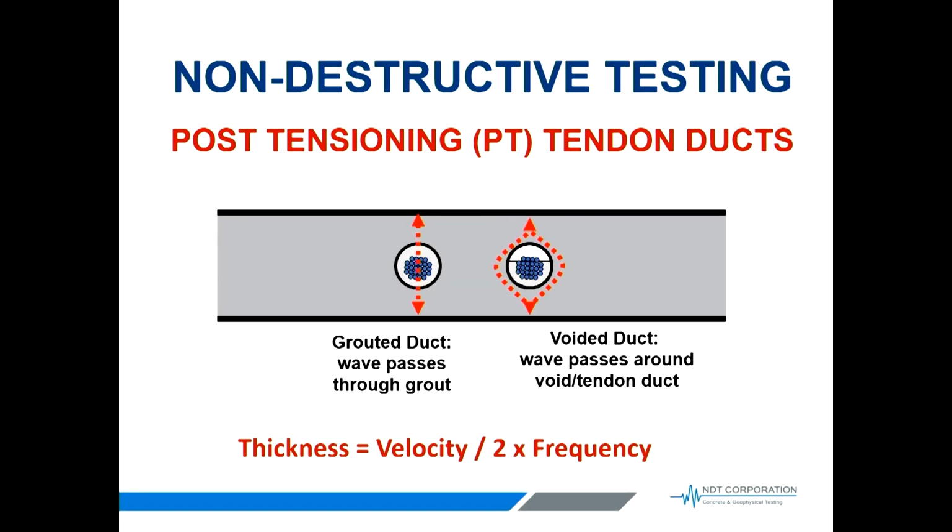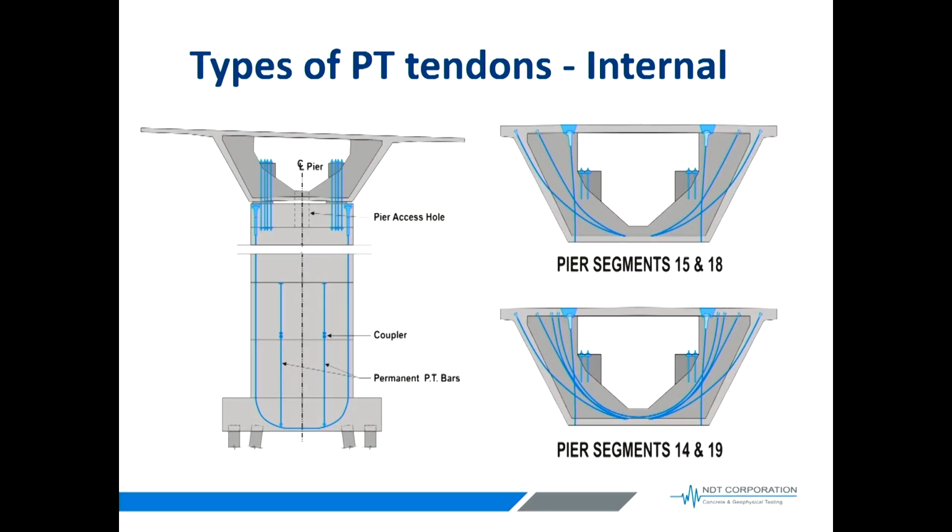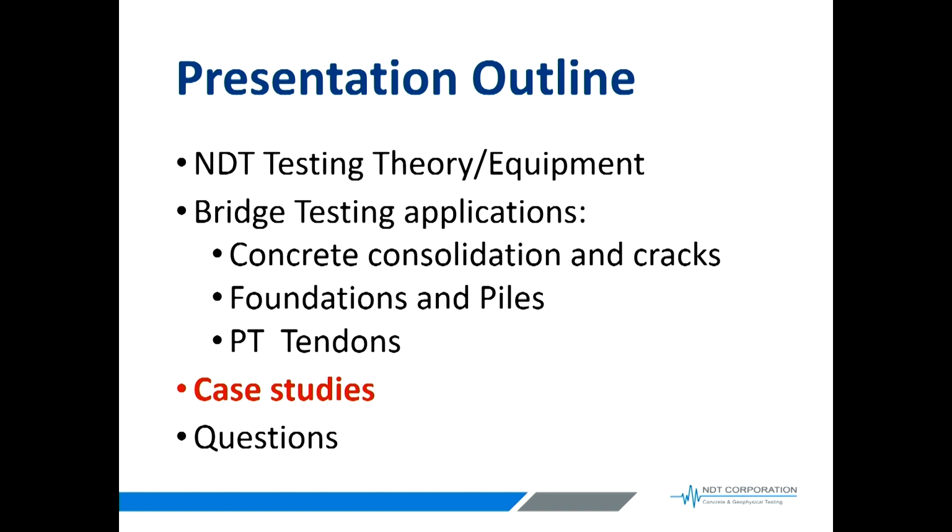And the other application is grouted tendons, where there may be voids. Now, if it's a solid grouted tendon, like on the left, that energy is going to go right through it. If there's an air void, it's going to go around it. It's going to stay in the concrete. And by looking at the velocity and the frequency of the reflected energy, we can get the thickness information, and we can determine where there are grout voids. Some external post-tension tendons inside a box girder, internal post-tension tendons for the box girder or some of the substructure units. We can find the voids, and I've got some examples of those.